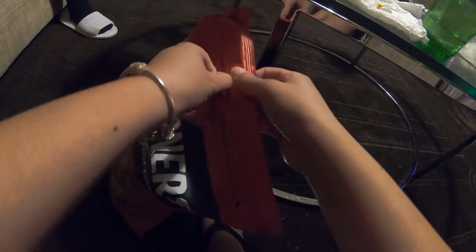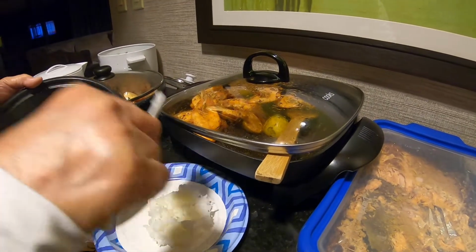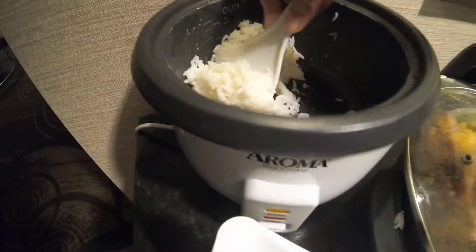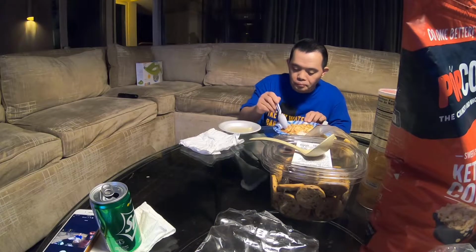Got hungry again. Let's eat some chips. These are popcorners. I really like these chips. So it's about 11:30 p.m. Me and John got hungry, so we need some midnight snack.